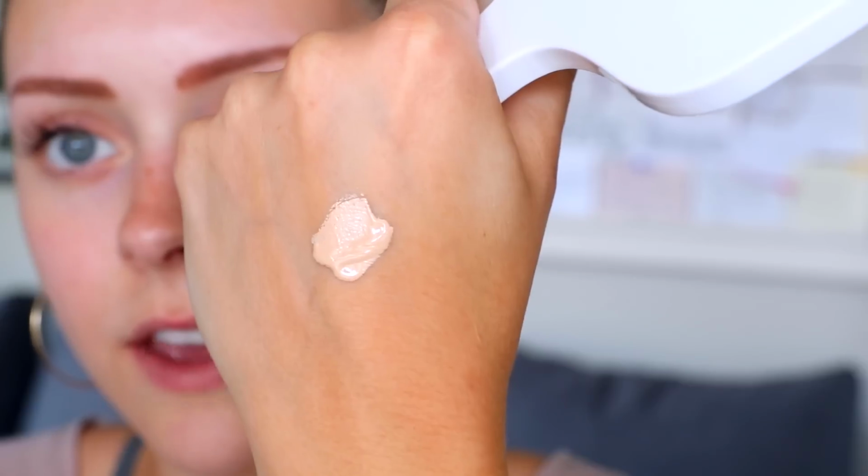Okay, and then I'm going to go in with the new Becca Ultimate Coverage Long Wear Concealer, and I'm going to try out the shade Creme. I'm not sure how this is going to look on my face just because I do have a little bit of a tan going on right now. I do have a darker color here in case it doesn't work. It feels super duper thick.